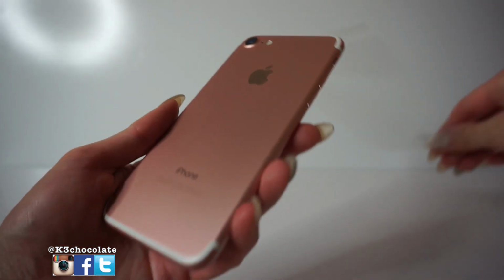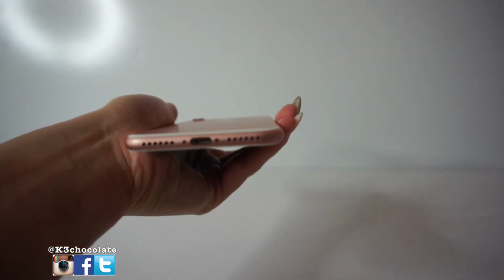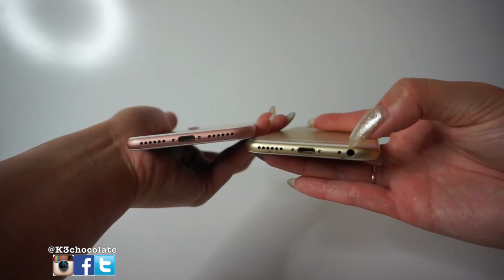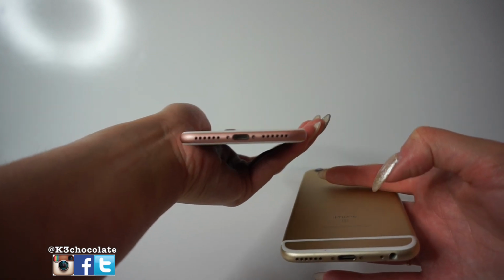I will tell you some of the differences in a second, but at first glance they look the same. So I'm gonna take this off. It's all nice and shiny with no fingerprints, and the first thing you will notice is that the jack is different. You can see the headphone jack on the 6s right here, whereas here it's completely gone.